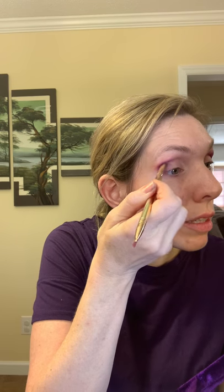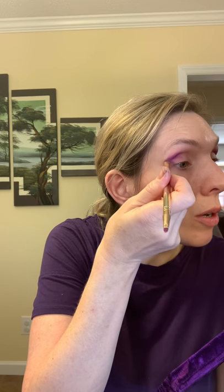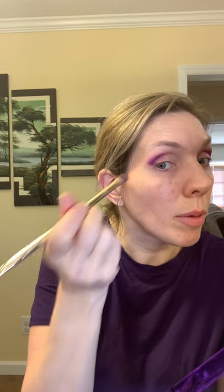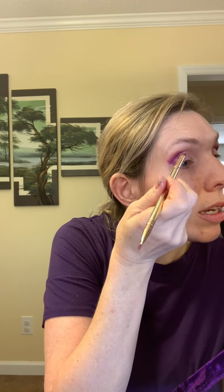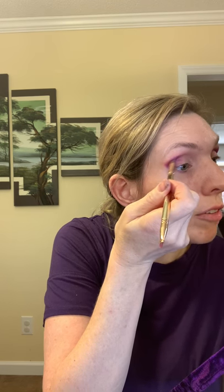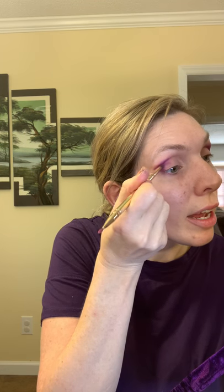I'm going to put a little bit more Blood Queen in there because I feel like that's the dramatic look I was going for. So I'm going to take my brush. You'll notice that I'm doing this with it because I'm kind of just squaring it off and trying to create that baseline for the cat eye I want to create with this eyeshadow.